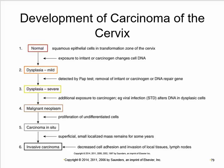Now, at about the time of ovulation, there are hormonal changes that mean the cervical mucus plug is a little less viscous than normal, and so that's how the sperm get through. And then the sperm are nourished by the secretions of the uterus on their journey up to meet the oocyte. But nevertheless, the prostaglandins will cause inflammation.